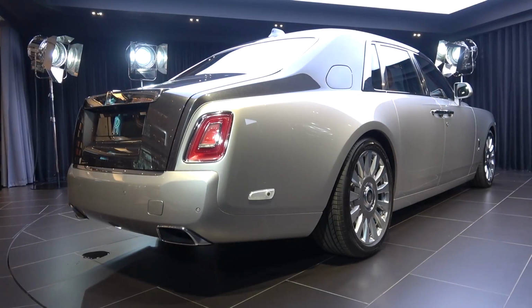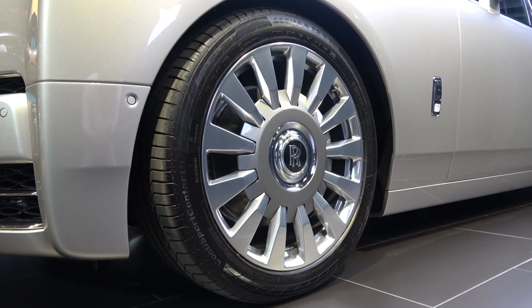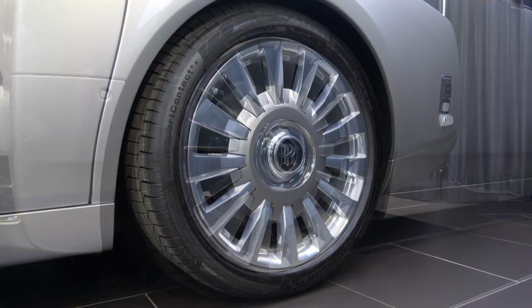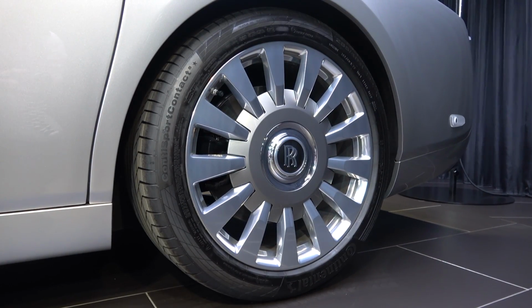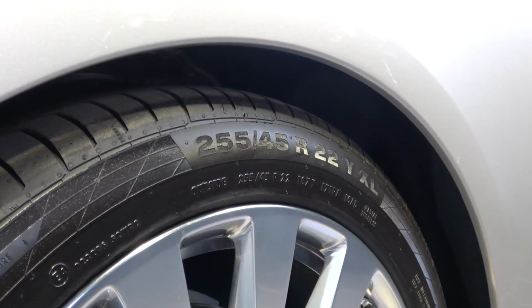This Phantom is sitting on front and rear 22-inch, fully polished forged alloy wheels, one of 5 wheel options. The tyres here have been specially developed for this car and come with silent seal technology. Essentially, a special foam layer is added inside the tyre, which reduces noise down to a reported 9 decibels.